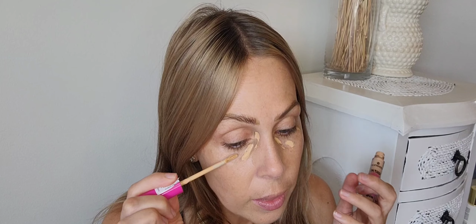This one has a little bit more of a peachy undertone to it, so that really helps with any bluish, purpley undertones in the dark circles of my eyes. So I'm just going to blend this one out. Blends out really nicely and just lasts really nicely on the skin.